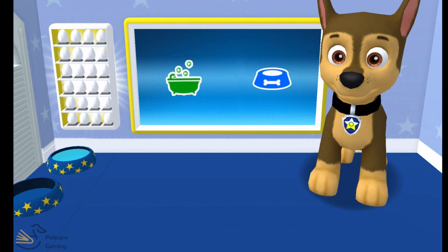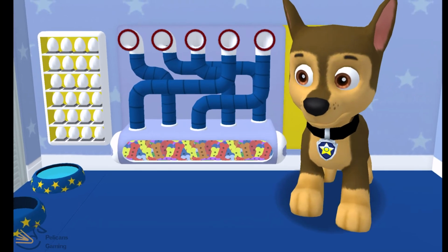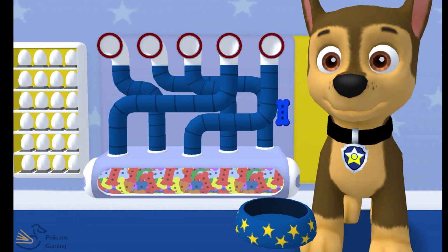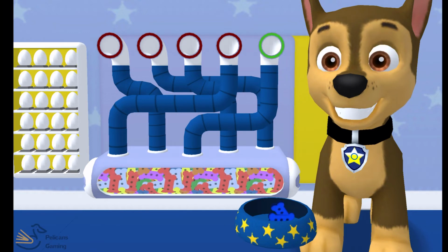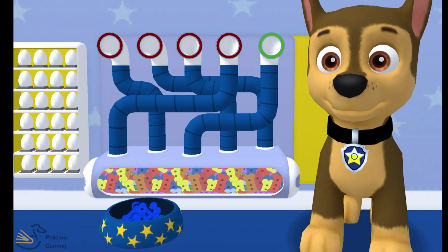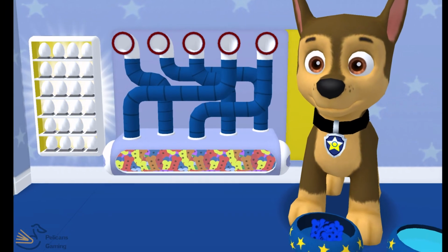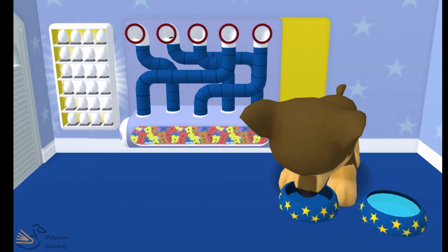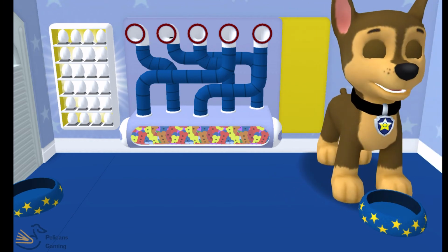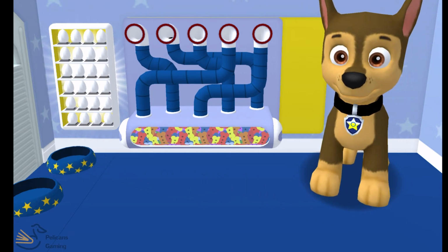Tap the blue picture of the dog bowl to feed the pup. It's been a busy day, and this pup is hungry. Use your finger to drag the dog bowl from left to right to catch the falling pup treats. The bowl is full. Time for dinner. Delicious.